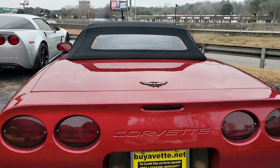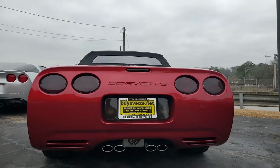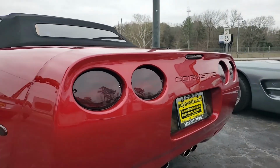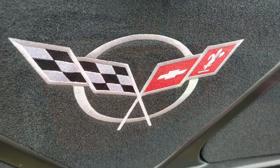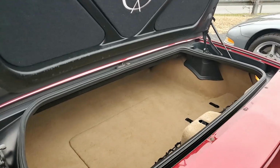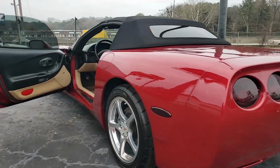And this 2001 Corvette Convertible shows just 29,249 miles. It's in very good condition. Car's paint is in good condition, great shine. Convertible top is in very good condition. And those factory polished wheels look absolutely fantastic. The interior of this 2001 Corvette Convertible shows good to very good steering wheel, good condition center console, very good door panels.